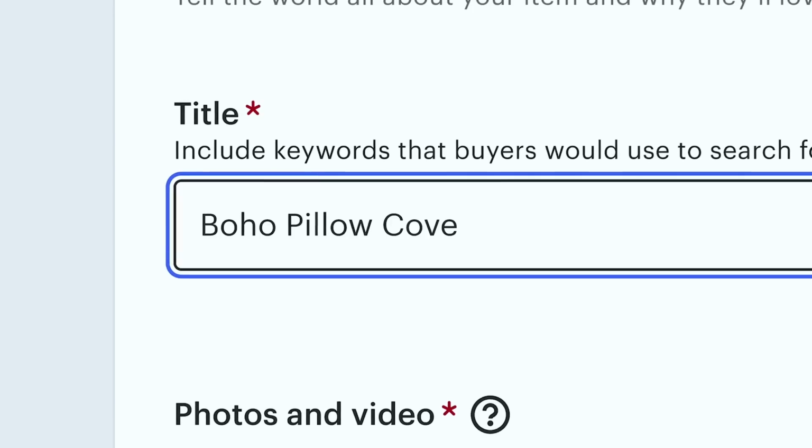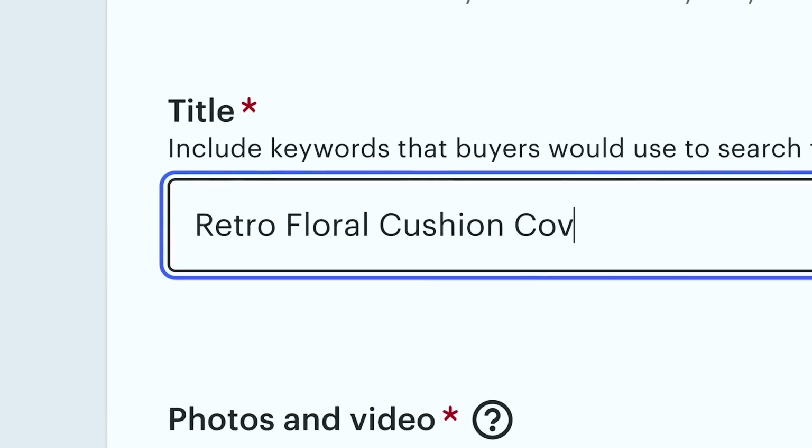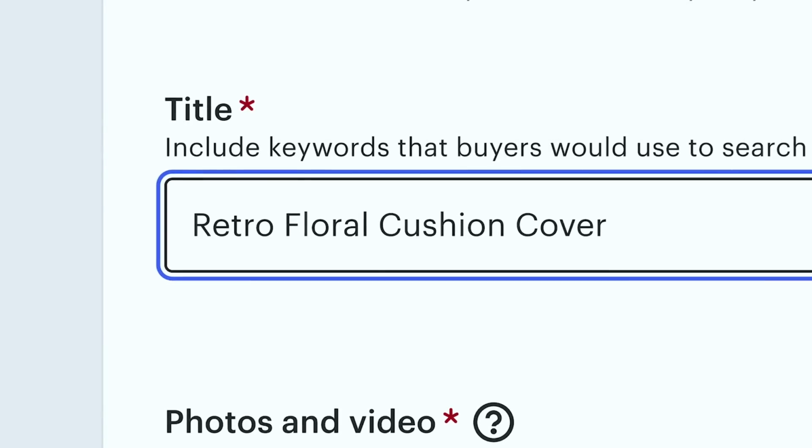Let's say a dead listing is using boho pillow cover in its SEO. Instead, you would replace that with something trending like retro floral cushion cover using the same exact listing shell. You're simply updating the SEO.